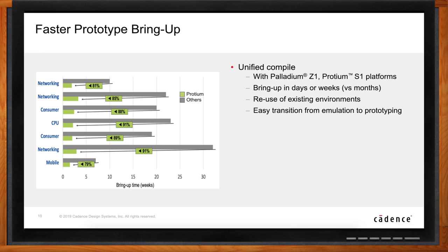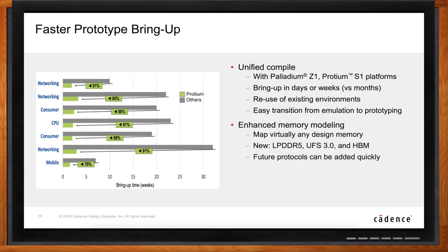Mapping ASIC memories into FPGAs has always been a major pain point in prototyping. We have eliminated that pain once and for all with our unique memory compilation and modeling technology, enabling our users to automatically map any and all memories into Protium X1. And let's not forget the SoC interfaces. For that, we provide a rich portfolio of speed bridge adapters, for example, for PCIe, USB, Ethernet, and so on.